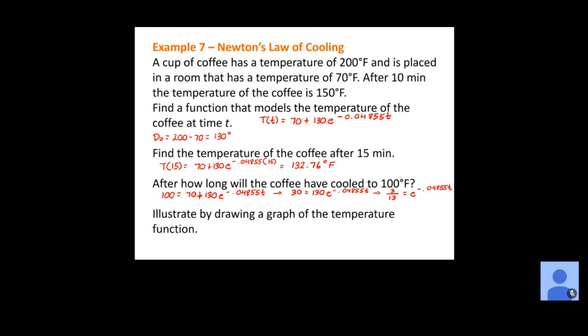Again, because we're trying to get the t out of the exponent, we need the natural log. So we have natural log 3 over 13 is equal to just what's in the exponent there. So negative 0.04855. Sorry, it's getting small over there. And then we're going to divide. So we end up with natural log 3 over 13 over negative 0.04855. That should give us our t value. So then we can go to our calculator.